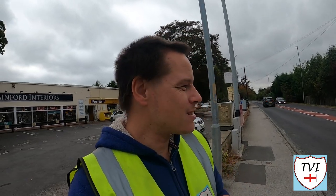And today you find me on the A63 between Selby and Leeds in the district of Selby in a nice little commuter village. 1,800 people or so live here. This is the village and the parish of Hambleton.